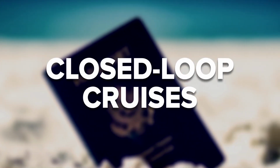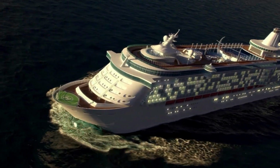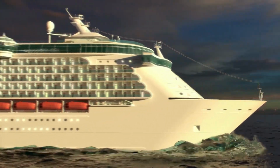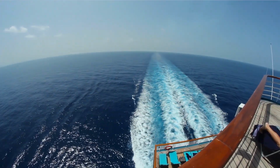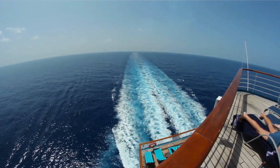Closed-loop cruises. A closed-loop cruise is a cruise which departs and returns to the same US port. If your cruise departs from Miami, then visits the Bahamas and Bermuda before returning to Miami, it's a closed-loop cruise. On many of these excursions, you won't need a passport. However, some popular Caribbean islands will rebuff you at the border if you don't have a valid passport. These include Barbados, St. Martin, and Haiti.